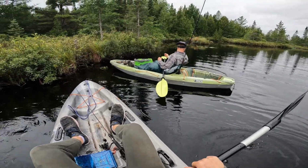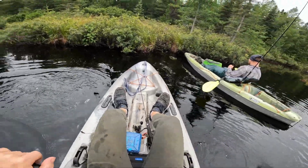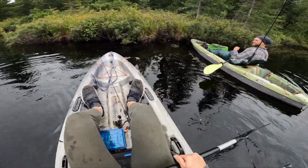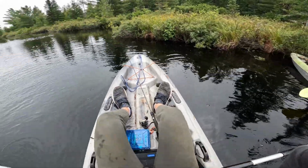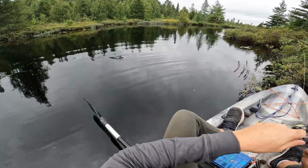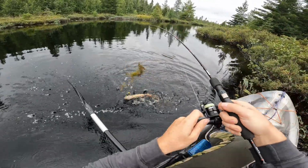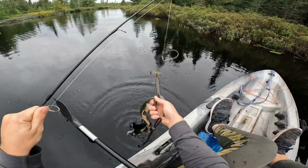Be a pretty good one to eat. Oh. Too bad we can't. And I'll never know. They wouldn't. This one is tiny. Oh, got wrapped up. Look how cute. Bye bye, little pike.